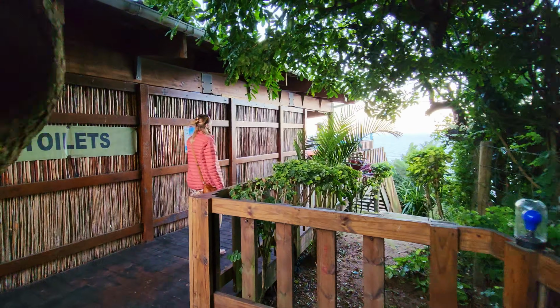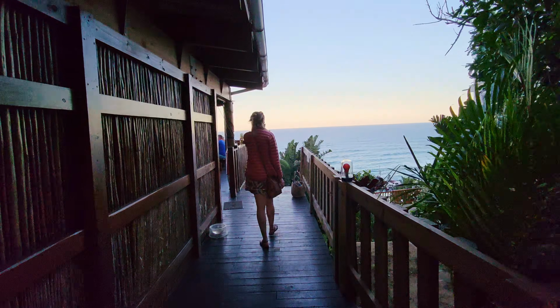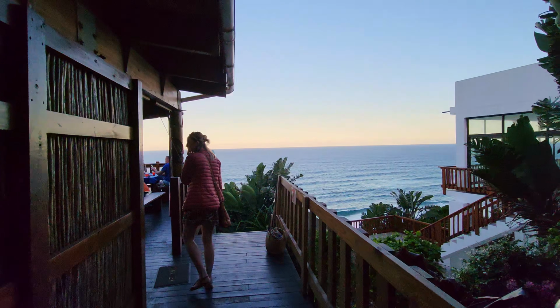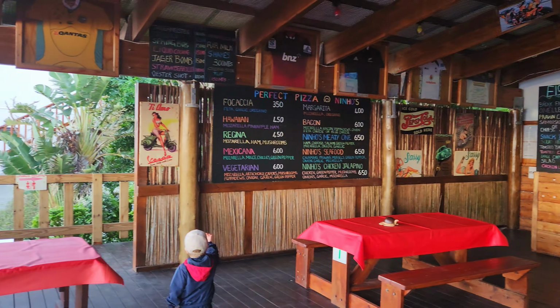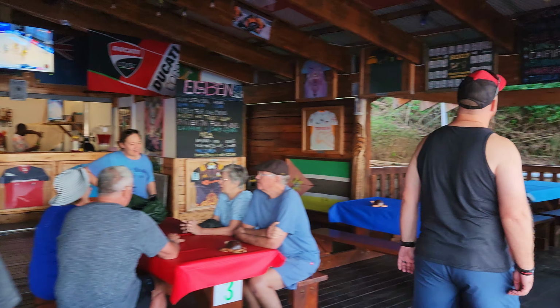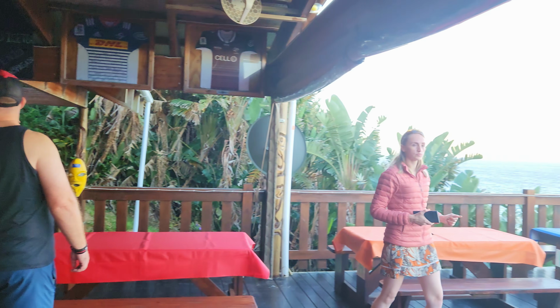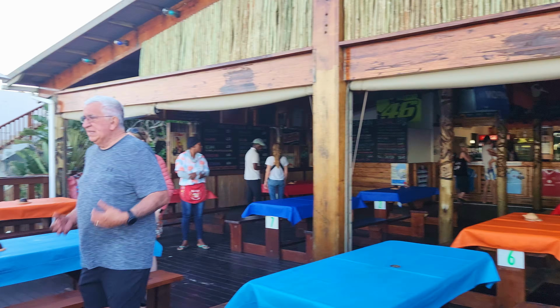In my opinion, Nina's Restaurant and Bar is a more relaxed, quiet place for a family dinner. The view from the deck is spectacular at sunset, and they have a lot of food options on the menu to cater for the whole family. If you feel adventurous, they also have a steep staircase all the way down to the beach.